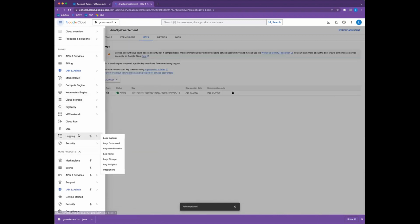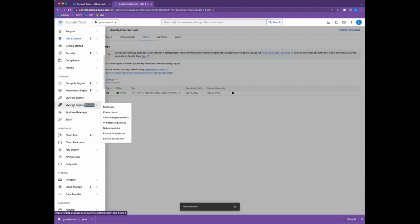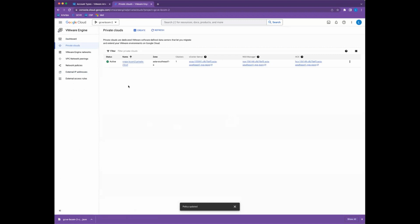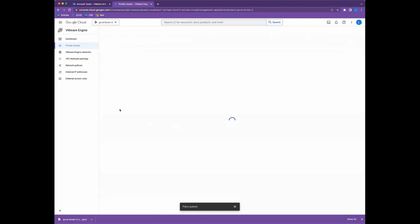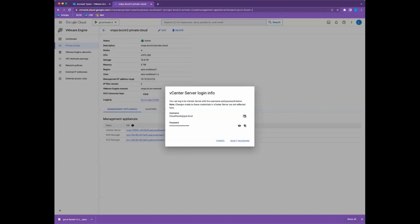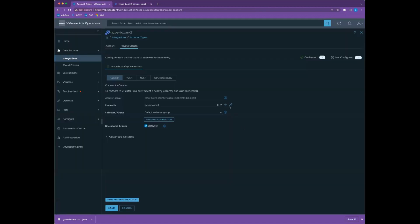So let me click on that hamburger menu, click maybe more products, and within here, VMware Engine. This is where we have to go. Within this VMware Engine, I can see all the private clouds that are out there within this project. Let me click on this private cloud because we need to get credentials for vCenter and NSX. All I have to do is click key details in here. So I can get the username and copy the password and use the same under the vCenter credentials right here.